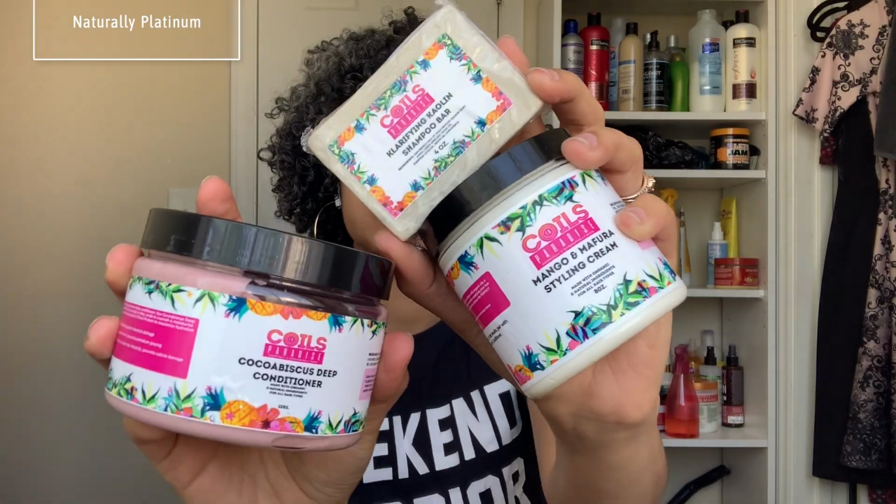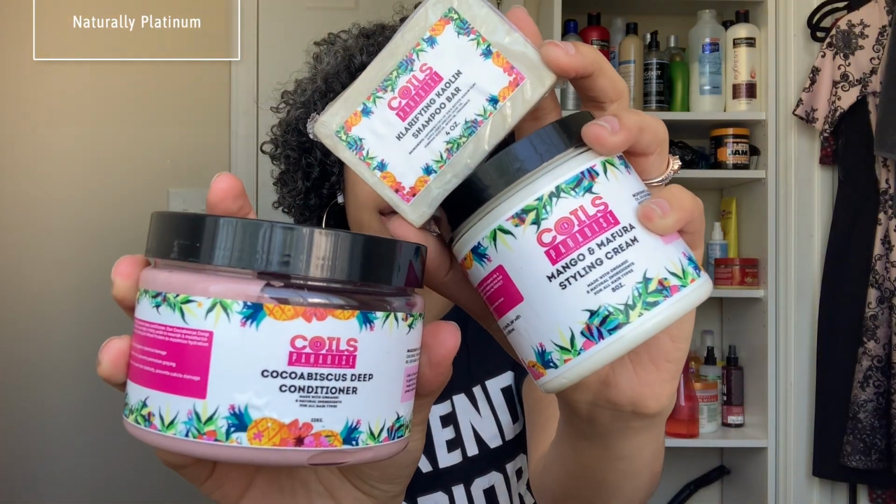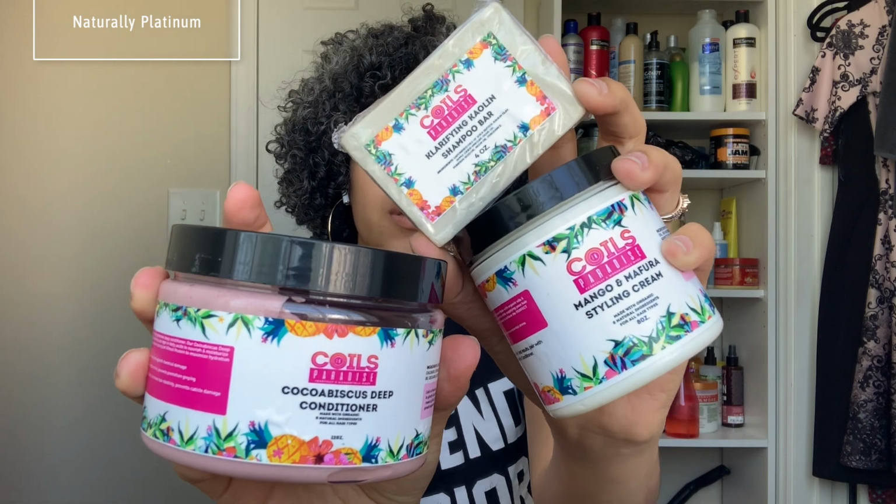Seems thinner. It's not really thinner, but it seems like it would work for my hair because I don't really do the thicker products. And usually when I use thicker products, I dilute them with water a little bit. So I now have these three added to my collection. Super excited to try them.